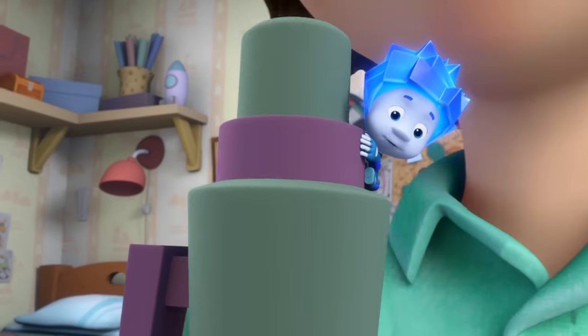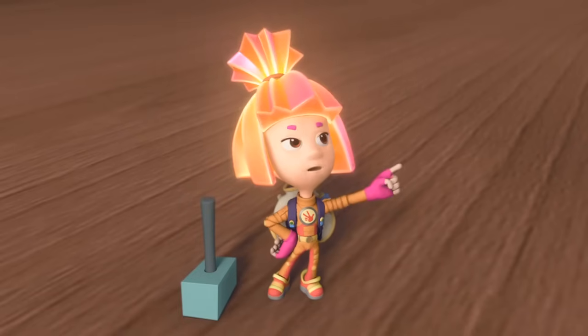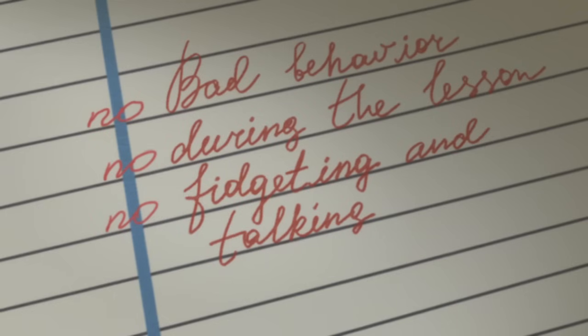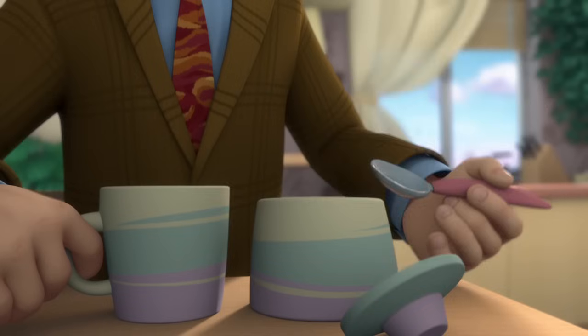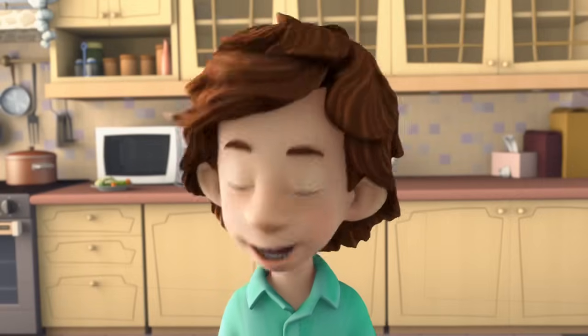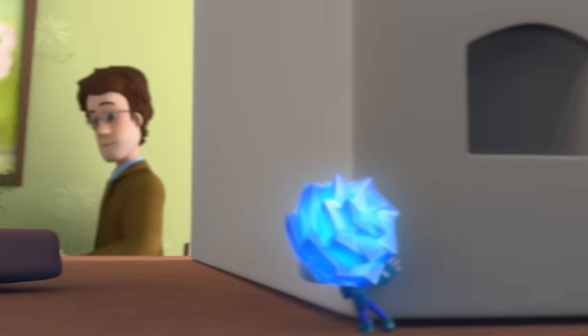Well, Tom Thomas and I need to fix something in his assignment book. What? If I knew that, I wouldn't have helped you out. So no fidgeting and no talking. And your teacher, she writes in your assignment book when you behave well? Uh-huh. Whenever we behave well, she writes a note in our books right away.